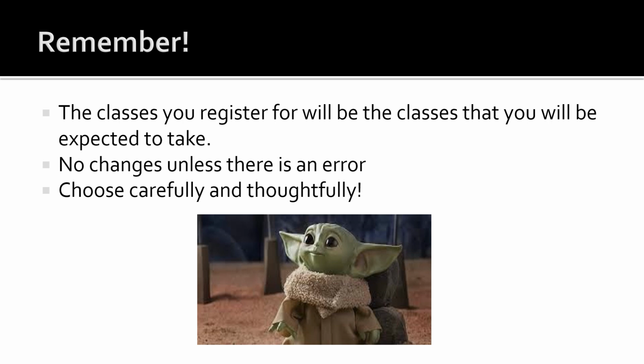Please remember to select your classes carefully, as the classes you register for will be the classes that you will be expected to take. We try to get you in the classes you pick, and on the same hand, we expect you to keep the classes that you selected. There will be no changes unless there's an error in the registration, so please choose carefully and thoughtfully.